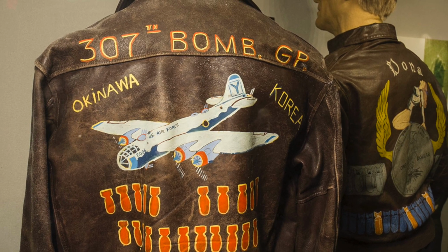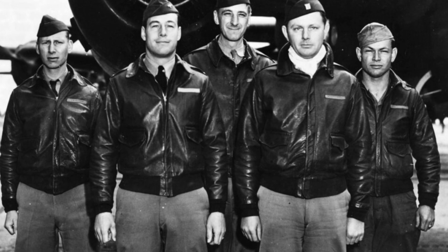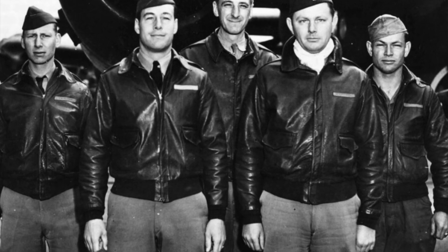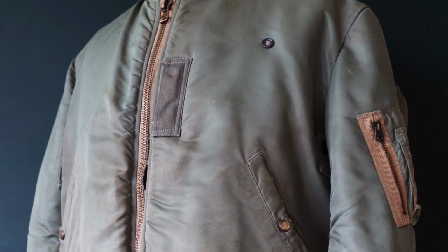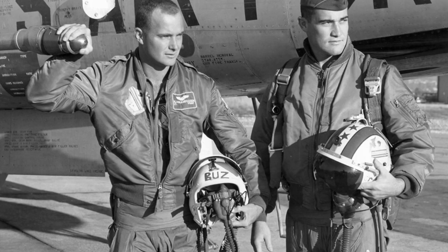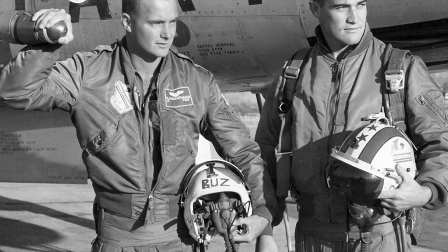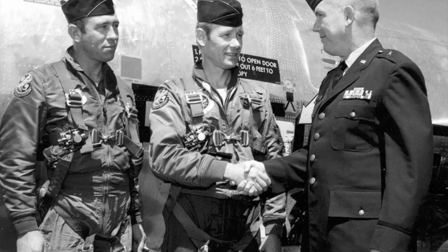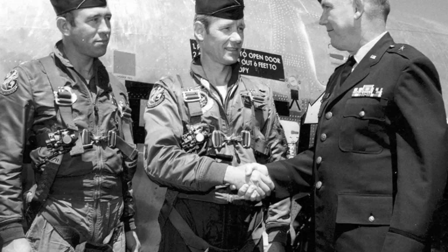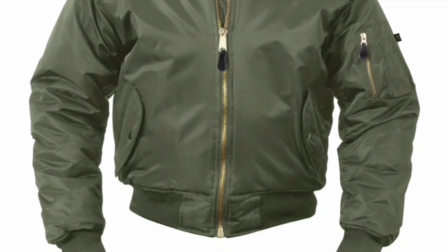As aviation technology advanced and jets entered the scene in the 1950s, flight jackets adapted once again. Leather, though durable, was heavy and restricted movement in tight cockpit spaces. Enter synthetic materials and lighter fabrics. The MA-1, developed by the U.S. Air Force, was a radical departure from heavy leathers. Made from nylon, it was lightweight, offered improved mobility, and featured a bright orange lining for visibility in case of ejection and rescue. The MA-1's sleek design, knit cuffs, and weather-resistant qualities set the standard for modern flight jackets, and it quickly became a favorite among ground crew and even civilians.